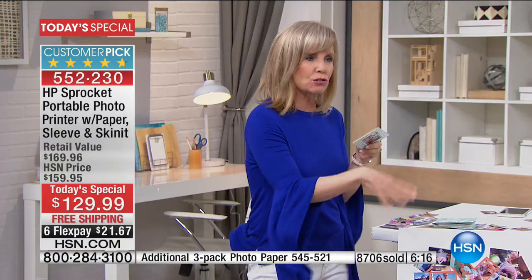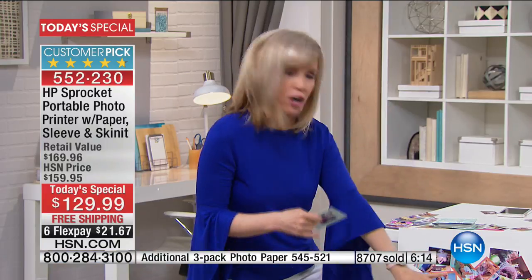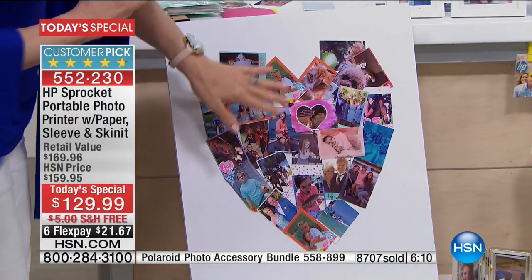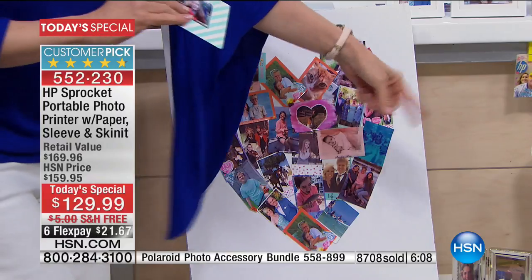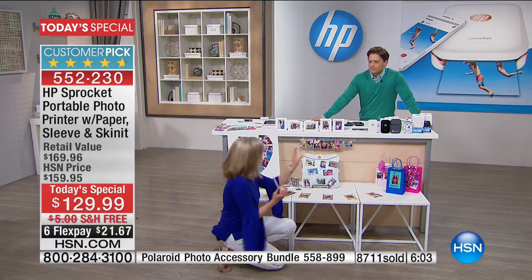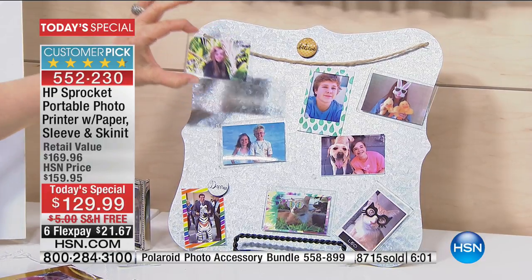And then let's just take a little tour down here. This is the collage heart that I made, which is really fun. You can make this. You've probably seen these at baby showers, wedding showers. And then a little bit over here, magnets. So again, the craft store. All of these inexpensive little things. I just took this sticker.